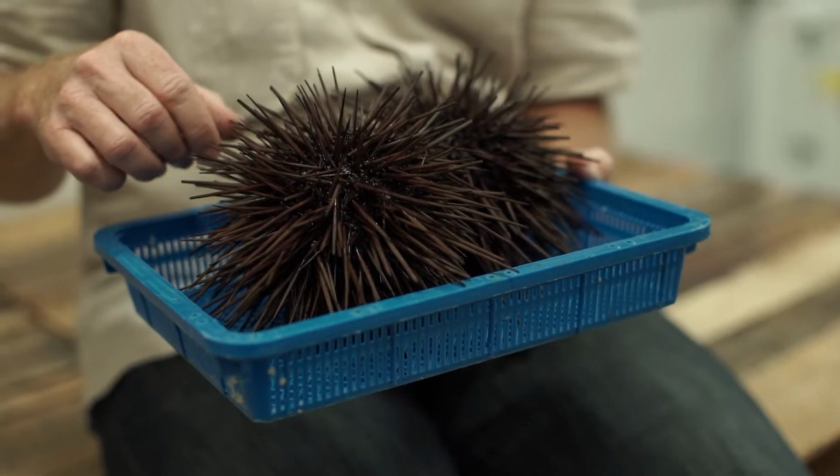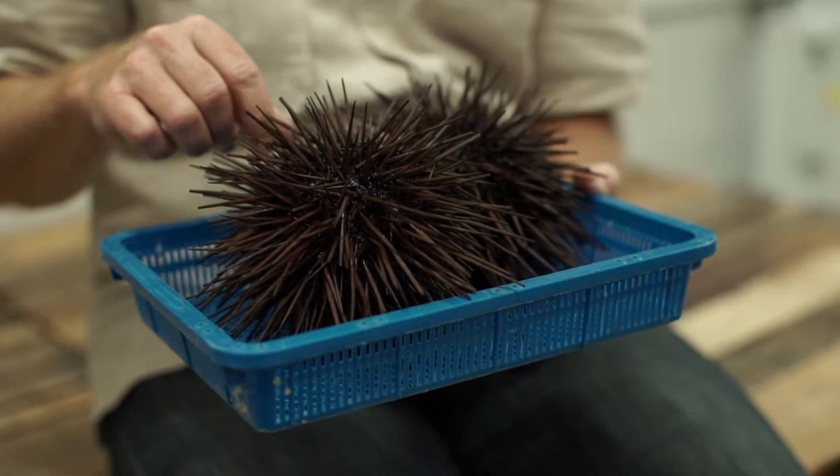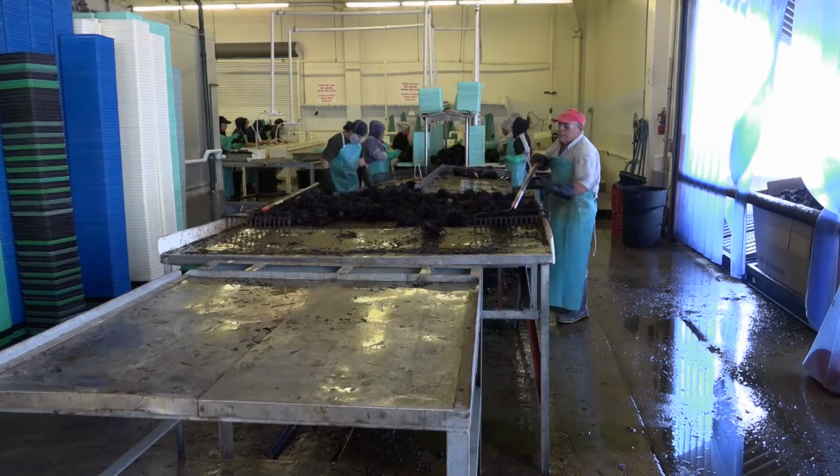It's more work to harvest them. It's more work to clean them, because of the size. These are about 1 pound each. Wow. And the little ones are about 10 to 1 pound. So it's the labor of harvesting and the labor of processing that is much greater for the purple urchins. That's why generally they're not harvested. So Dave, if you're ready, I'd like to tour your facility and see actually how you process these urchins.